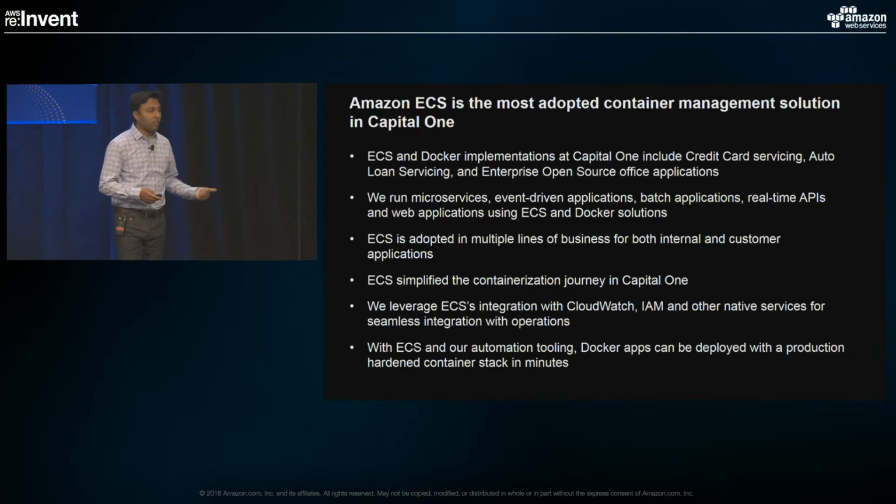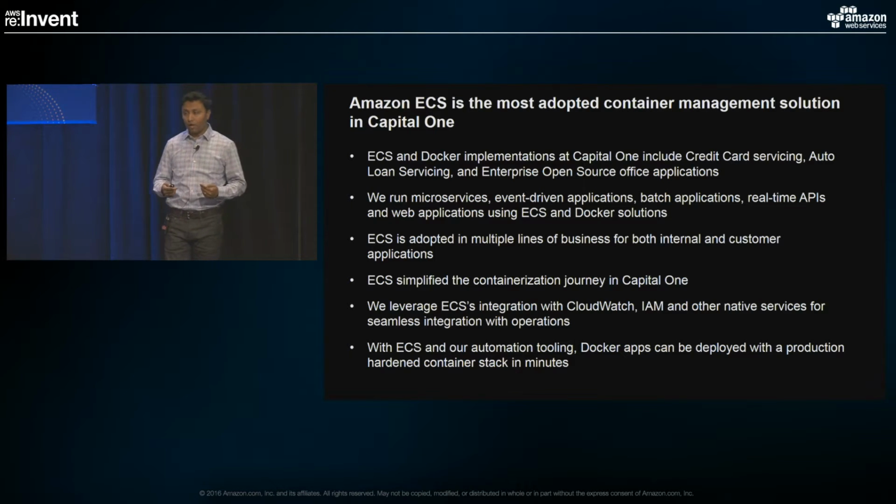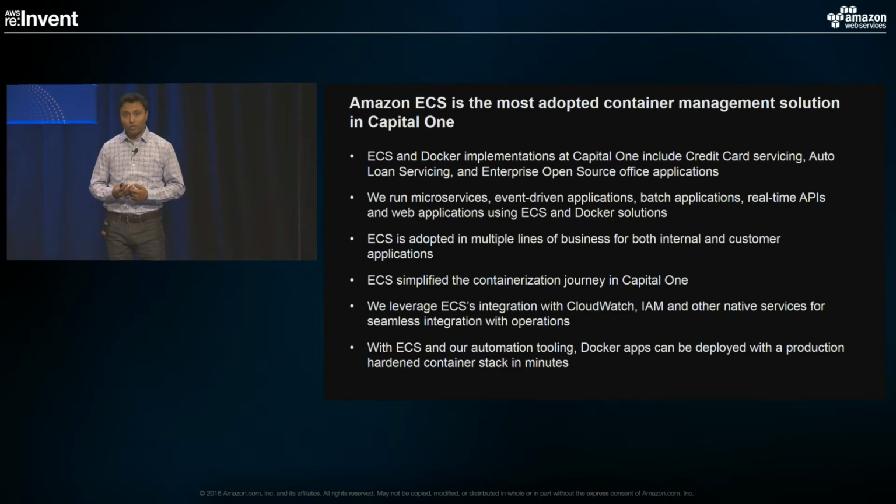Like we take advantage of IAM roles, the auto scaling, the CloudWatch metrics, and how we monitor all of the AWS deeper integration with ECS. We take advantage of them, right? So with ECS and our automation tooling, we have significantly reduced the time required for the application teams to run their apps in AWS cloud with fully hardened production-ready container stack.